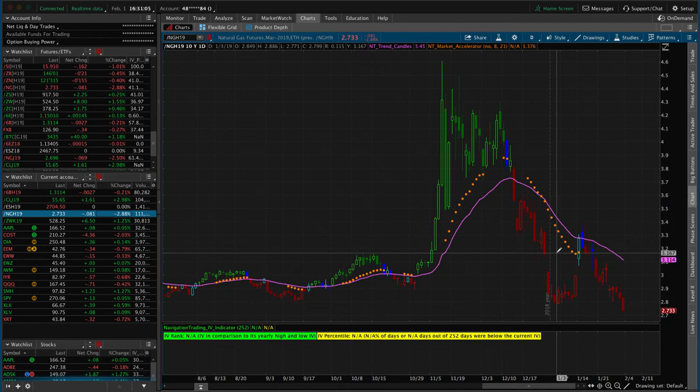So that's why we don't trade news. That's why we trade what's in front of us. We trade implied volatility. We trade probabilities and statistics, because you will always end up getting burnt. If you think you know what's going to happen, good chances are the market's going to do the opposite. So anyway, that's where we're at on Nat Gas.